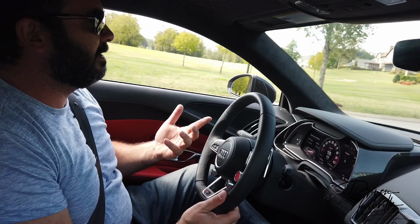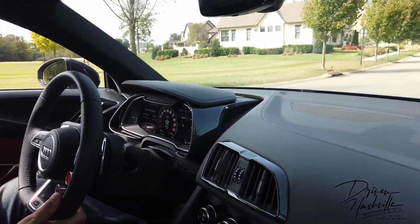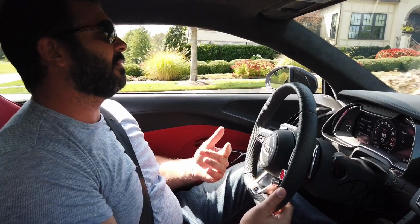Naturally aspirated V10. First, it looks sick, right? I mean, Iron Man and stuff. Yeah, I do love some Tony Stark. It looked awesome, and that was the naturally aspirated V10, with all the carbon and stuff that goes with it.